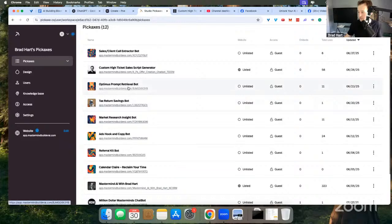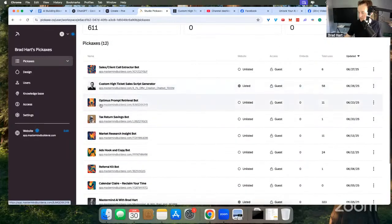A prompt retrieval bot, which was made for the Optimus prompt library, which ended up being 92 pages, like, hundreds of different prompts. So I was like, all right, this is too much. You're not going to scroll through and Control F. You're just going to ask the intelligent bot that's trained on that how to find the right prompts for you. So that's what I created there. We already went through this one.